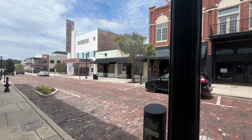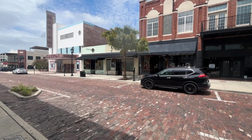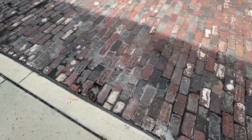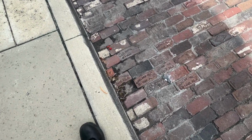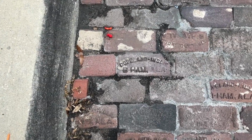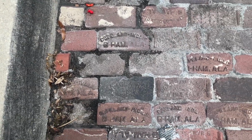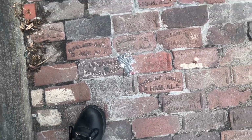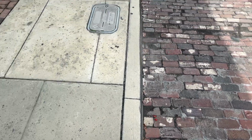And they're all named, you see, Birmingham, Alabama. Let's see, on the bricks, see. Oh, I never even noticed that. B-Ham, ALA. Oh, Copeland. Hey, Jack. Does Jack know his name is on these? Wow. Nice. Didn't know.